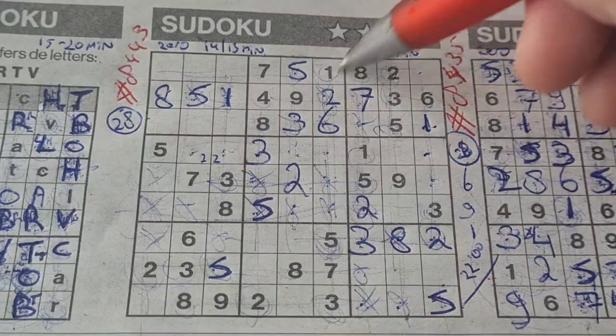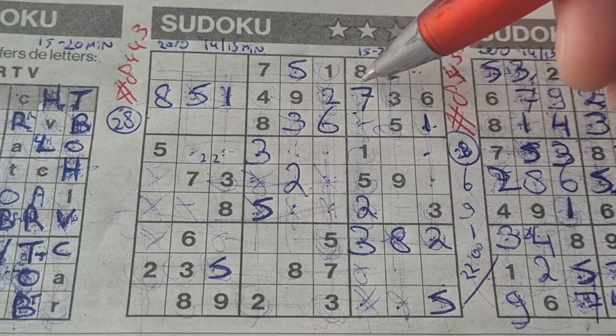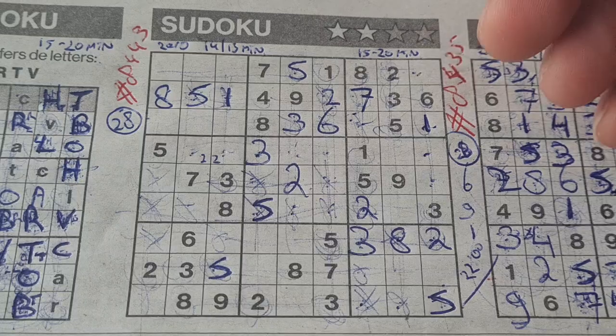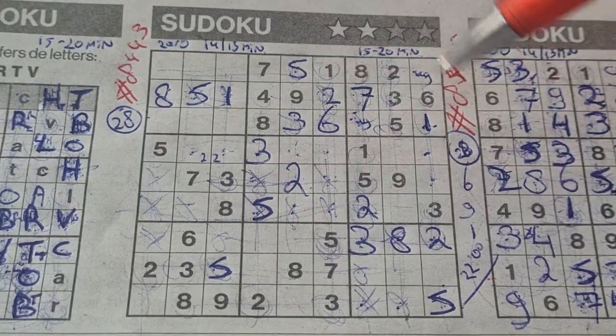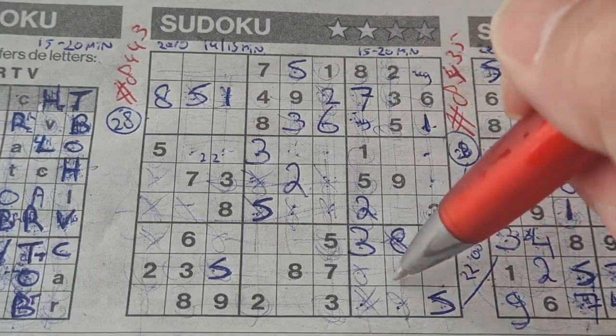Two missing numbers now in this big square, four numbers. One, the two, three, four is missing, five, six, seven, eight, nine is missing. Four and a nine, four and a nine. We cannot fill this yet. Let me mark those two boxes.